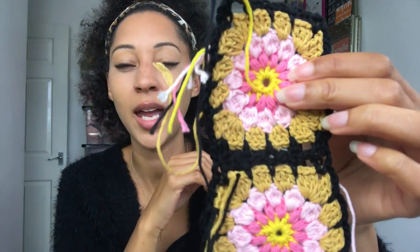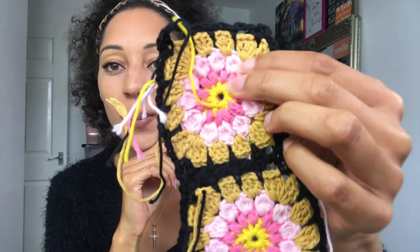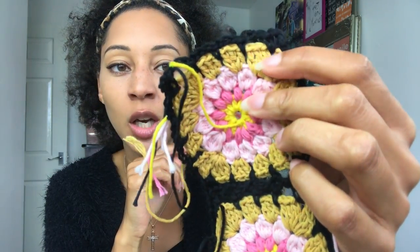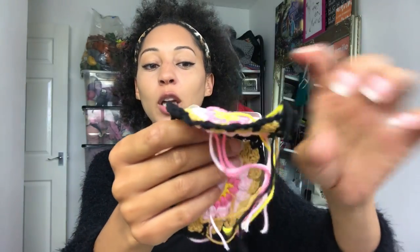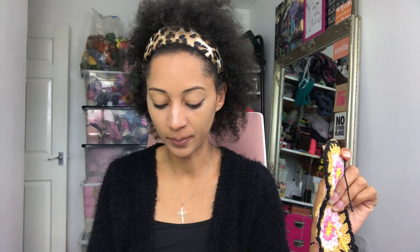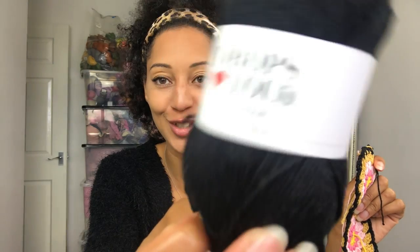So I've got a bright yellow in the centre, Barbie pink, light pink, a mustard colour, and then joined in black. And it's all cotton, 4-ply cotton. It's the Drops range. I think it's the Drops Love You 7 uni colour. And I've got some balls of it here, which I'm going to show you in the stash enhancement section.